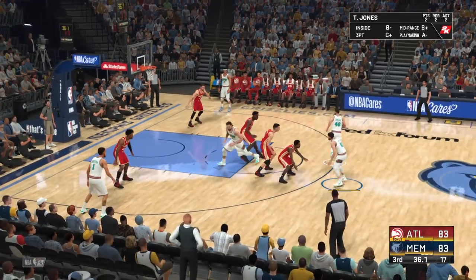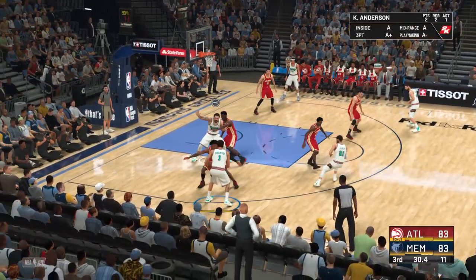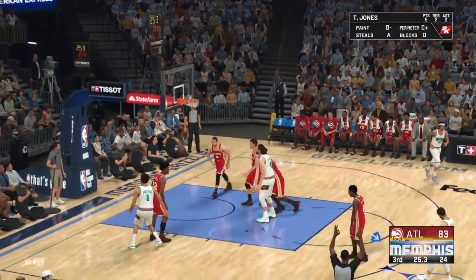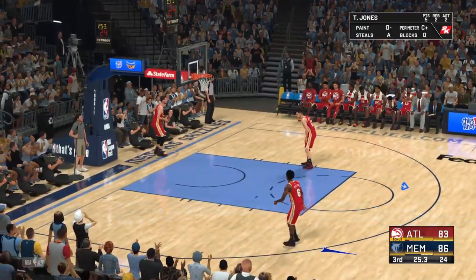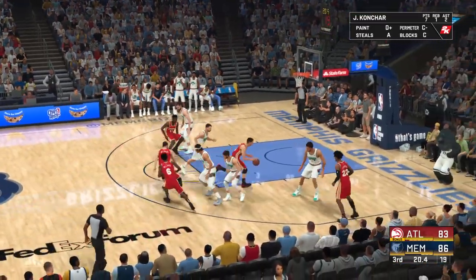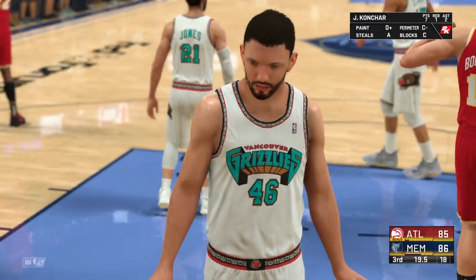Outside Jones. Pass to Konchar. To the wing on the left. Back to Jones. The three. He drops it from range. Jones has got five. Anderson has great vision as a point forward. Exceptional court awareness. Bogdanovich into the lane. Count that one. And they keep on figuring out ways to force the rock inside and convert.